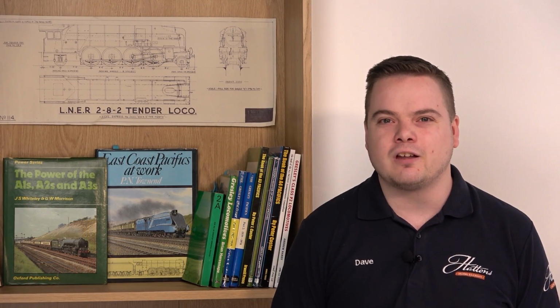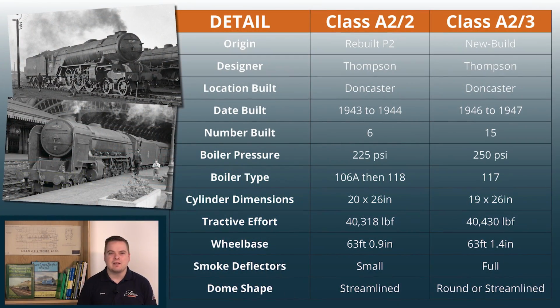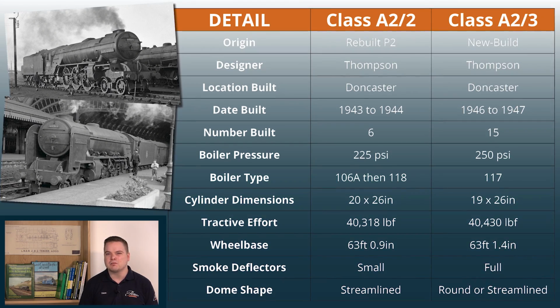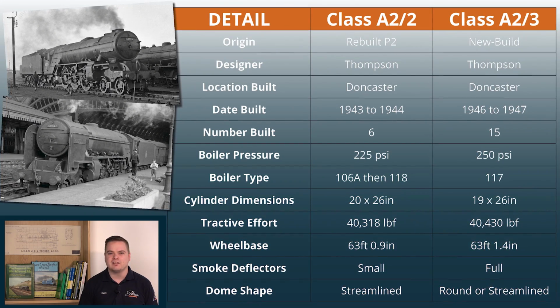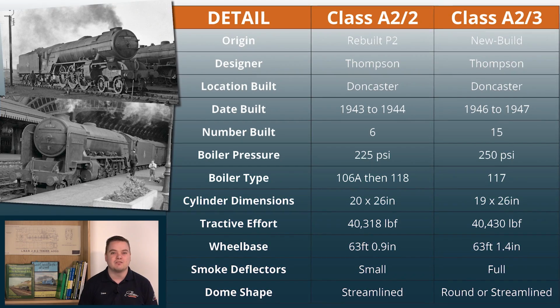One unusual feature of both classes was that the middle cylinder drove the front axle, not the centre axle as was usual on a 3-cylinder loco. The tractive effort was marginally better on the A2-3 than the A2-2, but in service this would have evened out. The A2-3 has the advantage of a better firebox, higher boiler pressure and self-cleaning smoke box to give more consistent running.